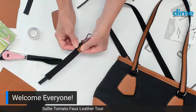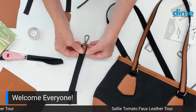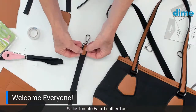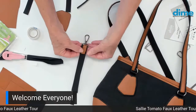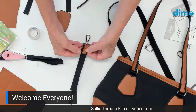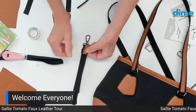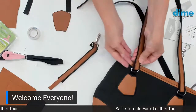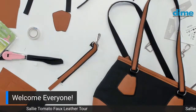And then at the sewing machine, I sew right here in the black. I don't sew on the faux leather because we don't want another row of stitches, but I have enough fabric on the edges to just stitch in black thread. Nobody will ever see it. Like, you don't really see it here on either side. So pretty easy to get going.